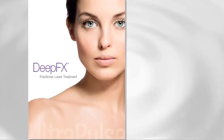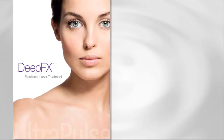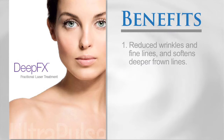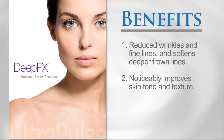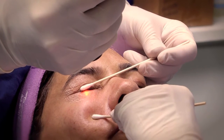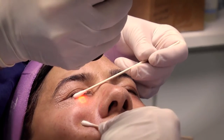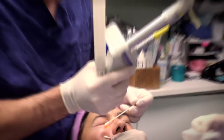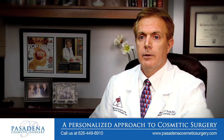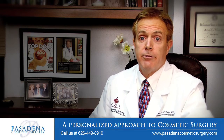For more deep skincare, I offer the fractional CO2 laser. I have the Lumenis Active FX and Deep FX laser. That's a procedure that's done only by physicians. It's done in my office here. I personally perform them. And it's to resurface the skin, to remove the photo-damaged skin, help smooth out fine lines and wrinkles. Laser resurfacing is not a substitute for a facelift.